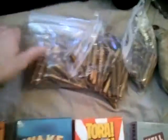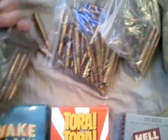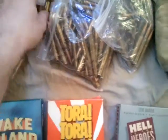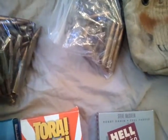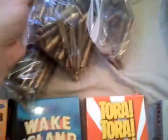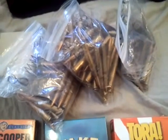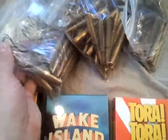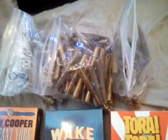Moving on here, I got these Ziploc baggies here. It's all 8mm rounds. Most of it's pretty much Yugoslavian made. It's over 100 rounds here. But I gave right at 50 cents a round, which is not too bad for surplus. Just add it to the collection of stuff to shoot.